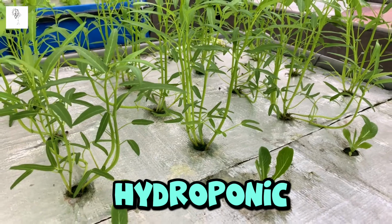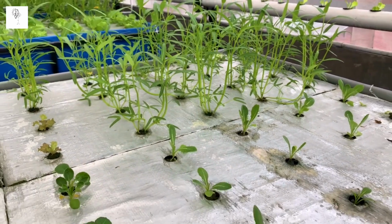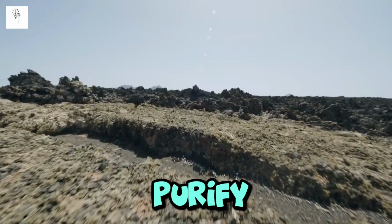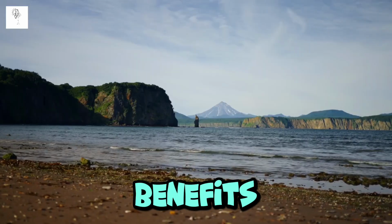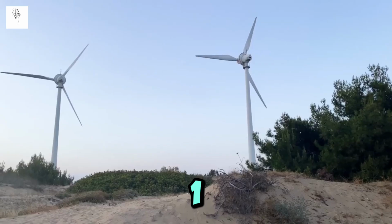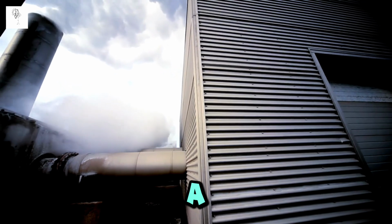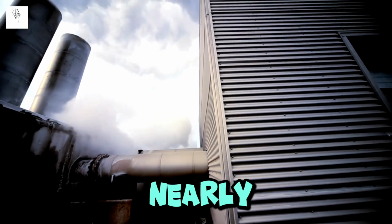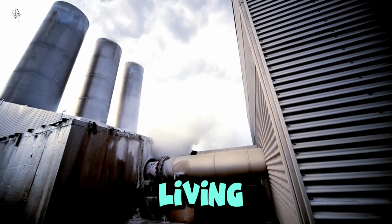Sustainable living. Hydroponic farms would grow food using nutrient-rich water instead of soil. Vertical gardens would help purify the air and add greenery to the rocky environment. Benefits of a volcano city. 1. Renewable energy. With geothermal power at its core, a volcano city could operate with nearly zero carbon emissions, setting a benchmark for sustainable urban living.